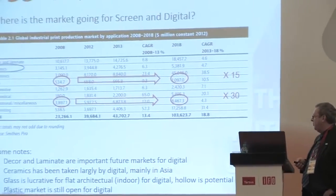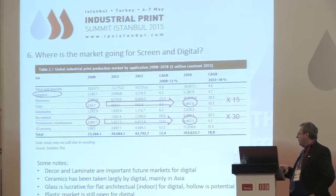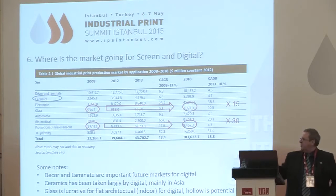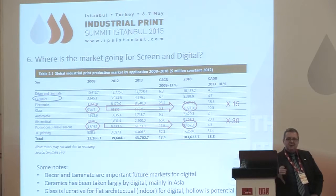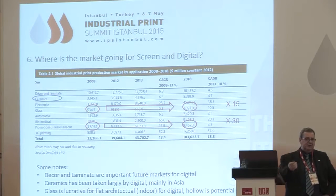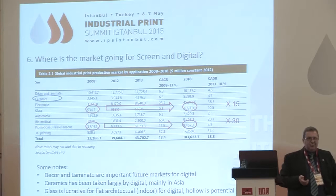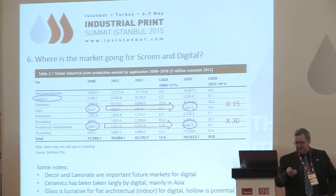on this table, I want to point out, and I mentioned it already, the decoration market, the ceramics, the glass, but plastic, for example, is still a market. It's not indicated, it's fitting a little bit in different areas. The plastic market is like thermoforming, which is a very important market for digital also, because there again, we can see individualization for toys and stretch boundaries with thermoforming.